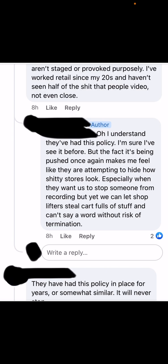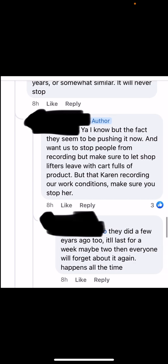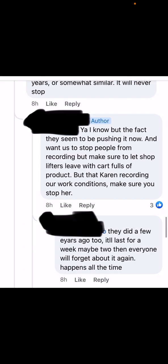It goes on, the comments, to say, they have had this policy in place for years or somewhat similar. It will never stop. Yeah, I know, but the fact they seem to be pushing it now and want us to stop people from recording, but make sure to let shoplifters leave with carts full of product, but that Karen recording our work conditions, make sure you stop her. They did a few years ago. I guess she meant years. She put EYARS. Just a little typo. A few years ago, too. It'll last for a week, maybe two. Then everyone will forget about it. Forget about it again. Happens all the time.